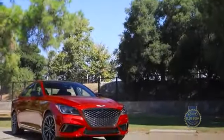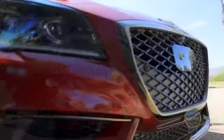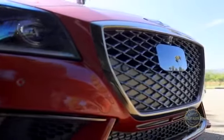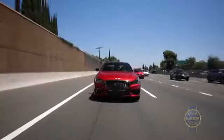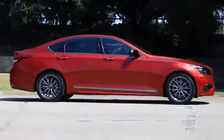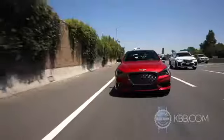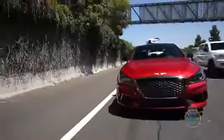When it comes to safety, the G80 doesn't skimp either. Lots of standard features show up here, like automatic emergency braking with pedestrian detection, driver attention alert, blind spot detection, a good thing because the C-pillars tend to be a little on the thick side, lane keep assist, lane departure warnings, and smart cruise control with stop-start.